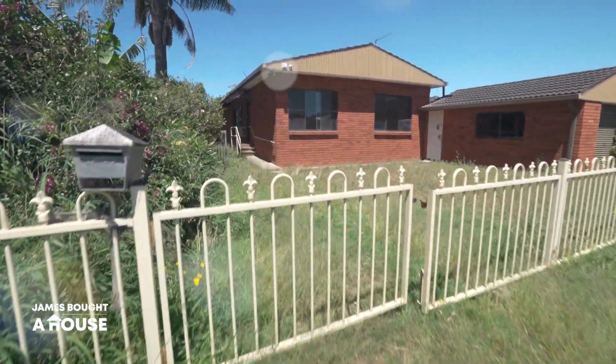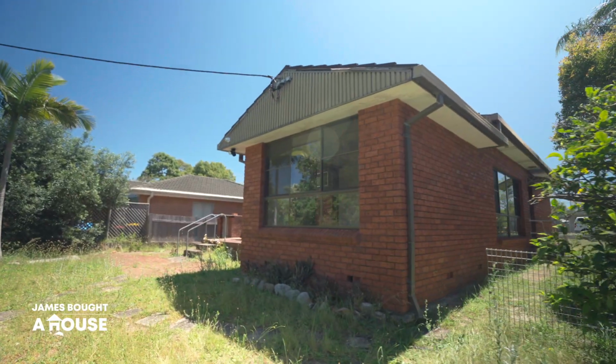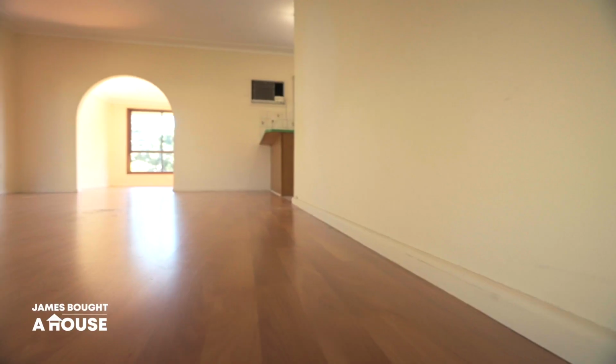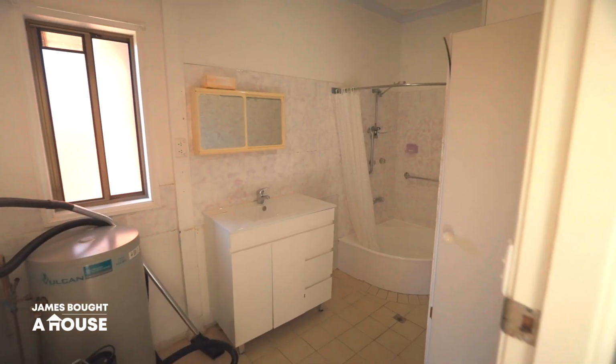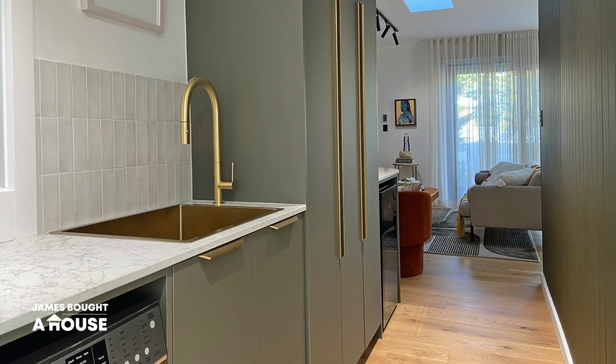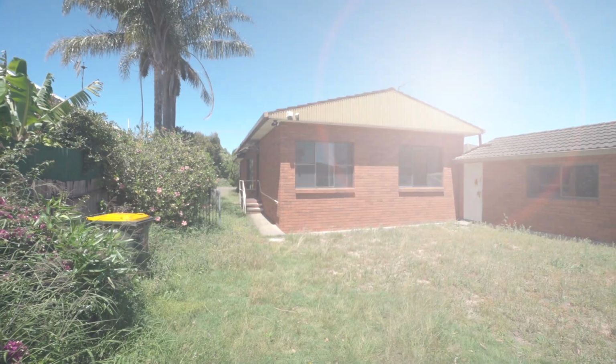We have purchased a red brick home on the central coast of New South Wales, a true ugly duckling. And whilst most people have told me it should be knocked down, I have a vision to transform this home into a Palm Springs inspired masterpiece. Throughout my career as an interior designer, I have worked with literally thousands of clients on their own renovate or rebuild journey, but this time it's personal.